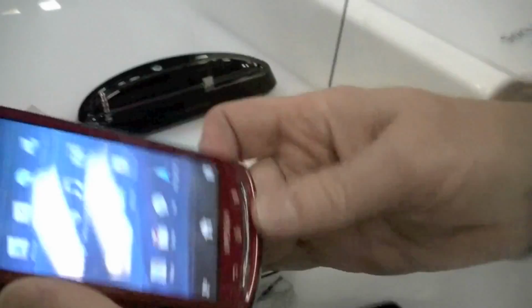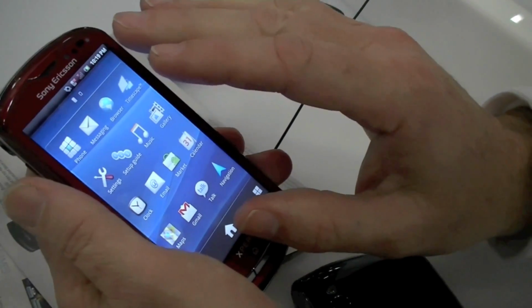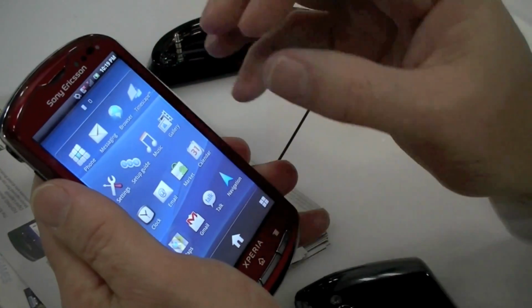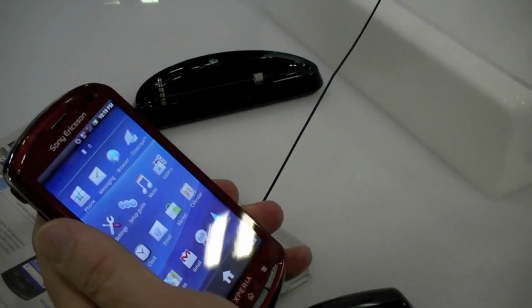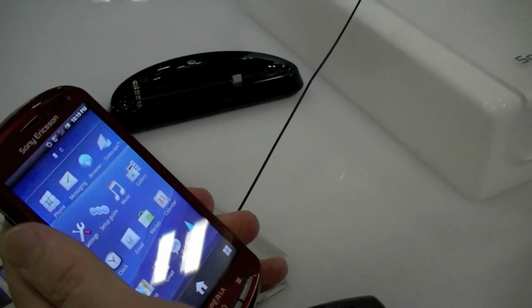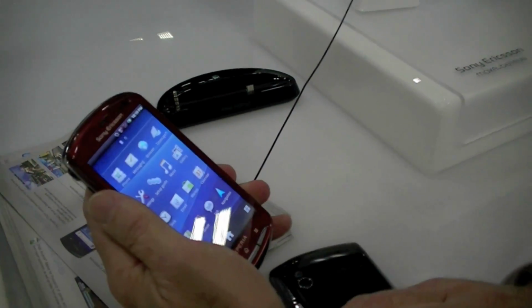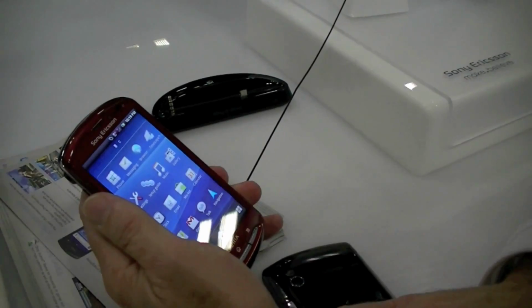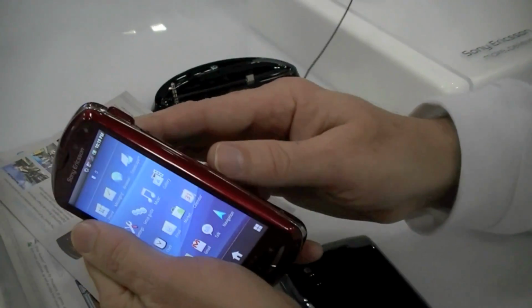You also have, in the screen, and this is a 3.7-inch screen, the mobile Bravia engine with this device too. And again, this is another technology that we inherit from Sony. With the mobile Bravia engine, you're going to get sharper colors, truer colors, better contrast ratio, and better noise reduction as well there too.